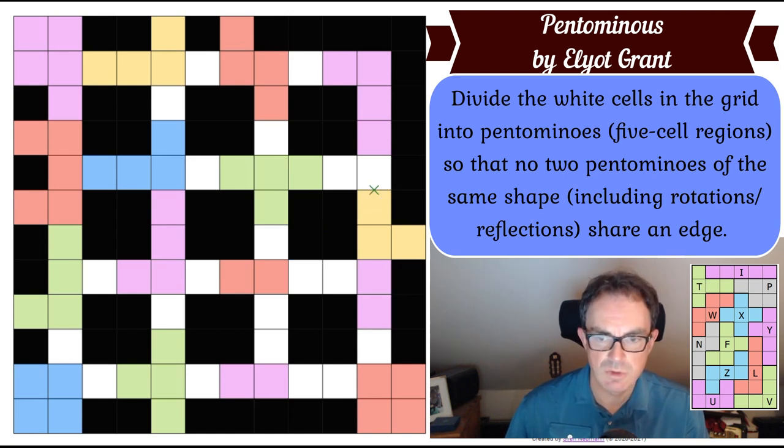And if that X is not correct, let's get rid of it. We can therefore extend the yellow upwards. And if we extend the yellow upwards, we've now, I think, going to get a domino effect. That's become a V. This yellow now can't connect there because it would make a 6-cell region. So we create a Z.